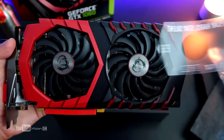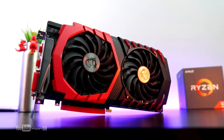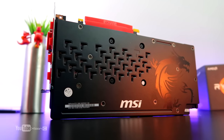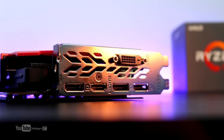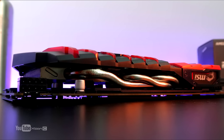solid metal backplate with the Dragon logo. So, ang purpose nito guys is para malinis tingnan yung likod ng GPU para hindi nyo makita yung PCB niya. And purpose din yun is para ma-strengthen din yung structure ng GPU. So, for the rear I/O, it has a single DVI and HDMI plus 3 DisplayPorts. So, it does have an 8-pin PCIe connector on this side.